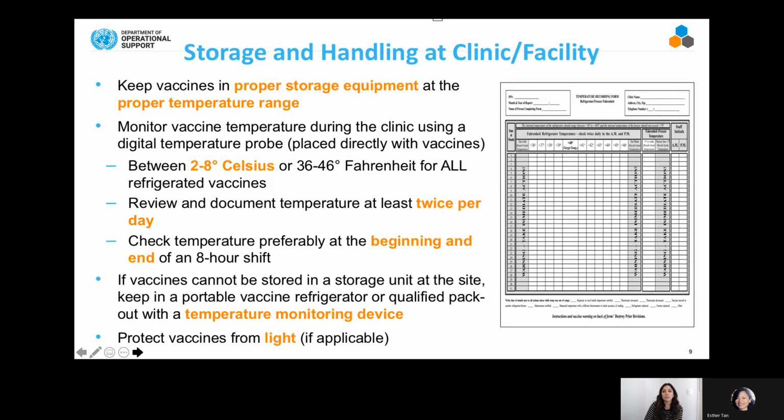So in regards to storage and handling of vaccines at clinics and facilities, this is very important, because while getting the vaccine to your clinic, the temperature is important. It's also important when storing the vaccine. Again, certain vaccines are very sensitive to light and to temperature changes, and so it's important to continually monitor to make sure that they don't go out of range.